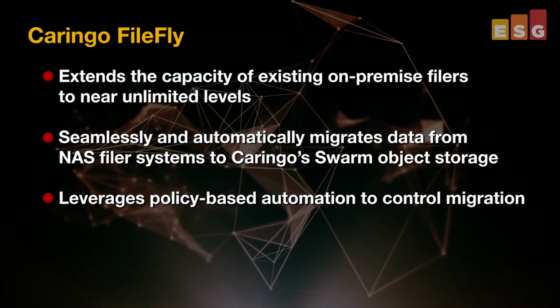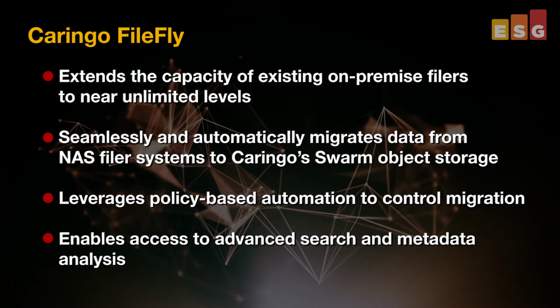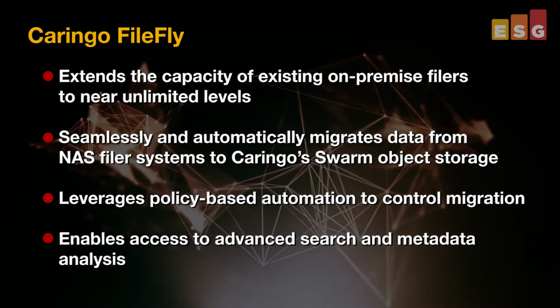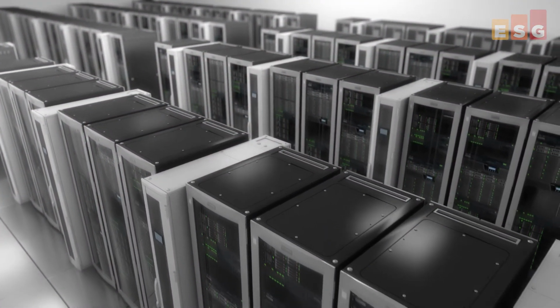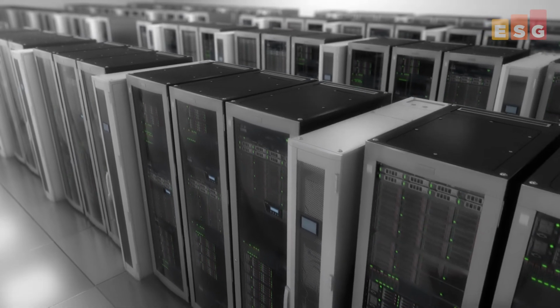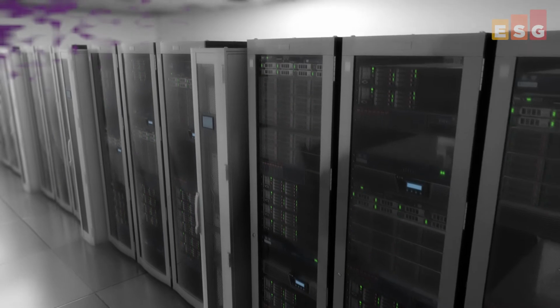FileFly leverages policy-based automation to control the migration process. FileFly enables the additional benefits of object storage, such as access to advanced search and metadata analysis, providing a foundation to sort through that junk drawer and to understand or even leverage data assets under management. With the rate of unstructured data growth across the IT industry, more and more organizations are starting to realize that the status quo of the storage silo is no longer sustainable.